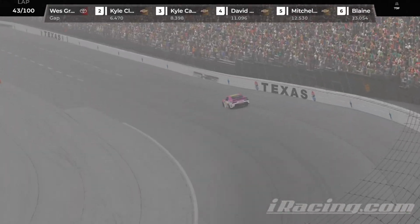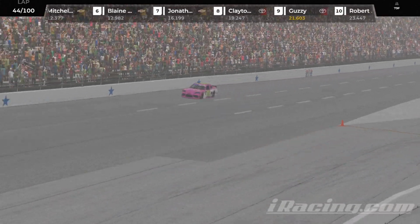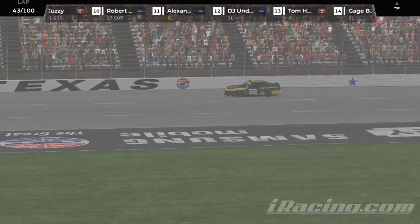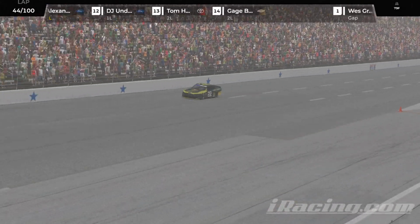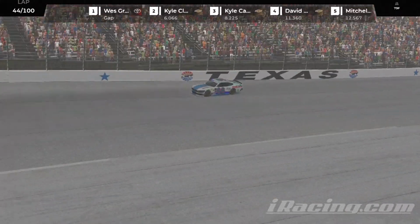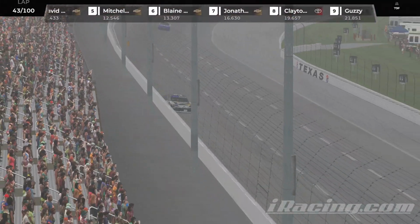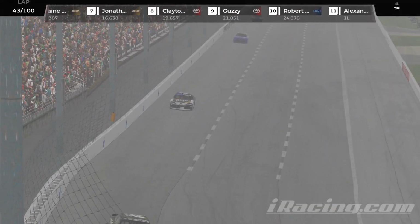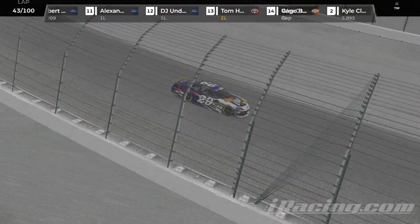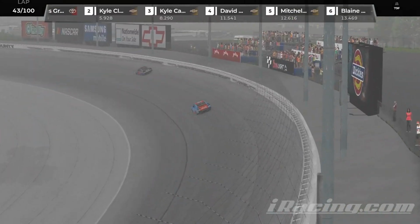We'll go around one more time through the field so I can know who it is. Again, the timing and scoring is way off as to who's in what position. So in 10th is 19 of Robert. 11th is Alex. And again, DJ in that 66, one lap down. And we'll go to Tom, who is in 12th, I believe, or 13th. Let me go by through here. No, 13th is Tom, and 14th is Gage, who is 2 laps down after getting that right front damage there.